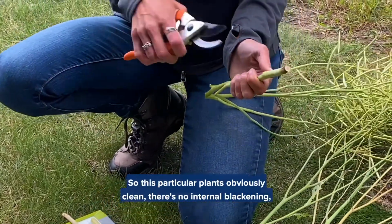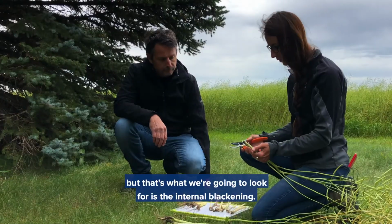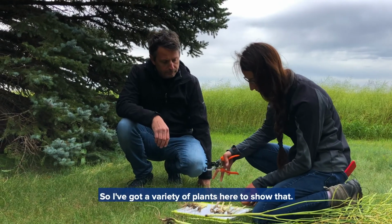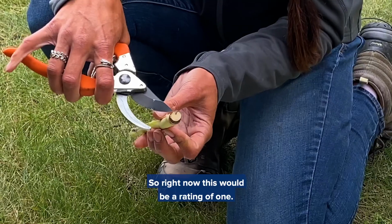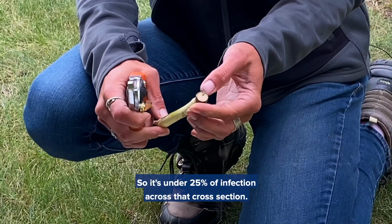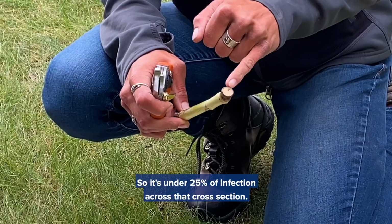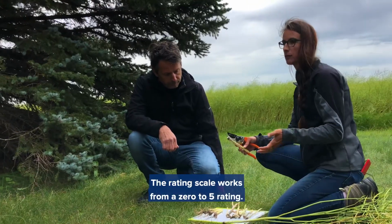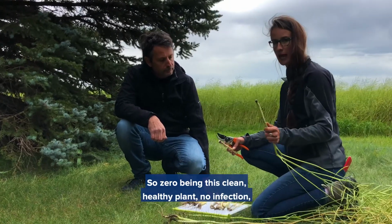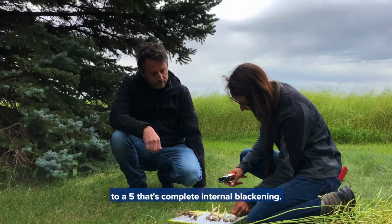So this particular plant's obviously clean, there's no internal blackening, but that's what we're going to look for. I've got a variety of plants here to show that. So right now, this would be a rating of 1, so it's under 25% of infection across that cross section. The rating scale works from a 0 to 5 rating, so 0 being this clean, healthy plant, no infection, to a 5 that's complete internal blackening.